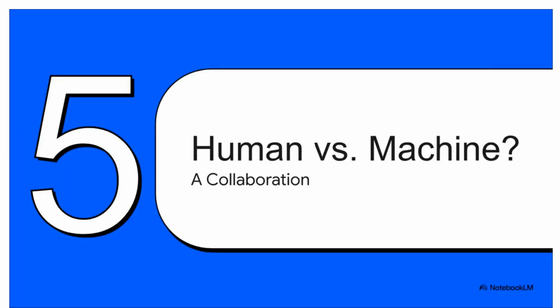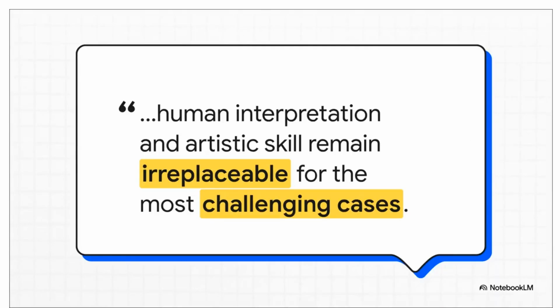So this all leads to a really big question, right? With a tool this powerful, is the era of the human forensic artist just over? Or is the reality a little more complicated than that? Well, according to the experts, including amazing artists like Lois Gibson herself, the answer is a hard no. They argue that for the really tough, nuanced cases, the empathy, the experience, the human ability to interpret what's not being said, that's irreplaceable. An algorithm, after all, can't build trust with a traumatized victim.